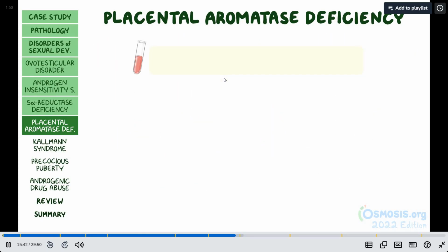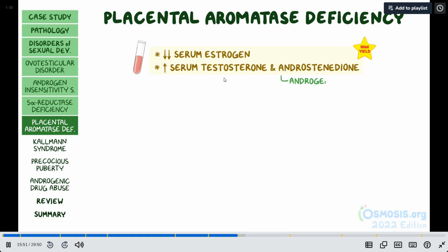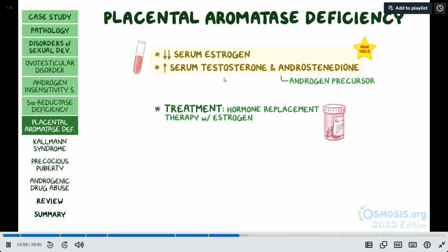Blood tests in placental aromatase deficiency show very low serum estrogen levels, as well as increased serum testosterone and androstenedione, which is an androgen precursor. Treatment can involve hormone replacement therapy with estrogen.